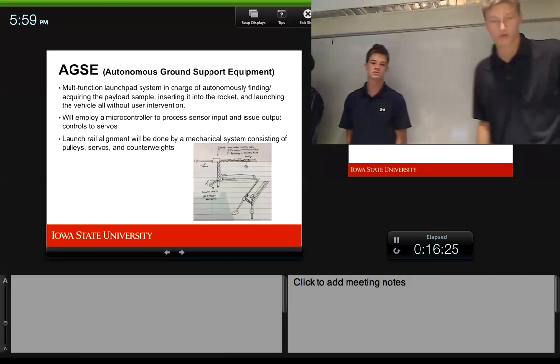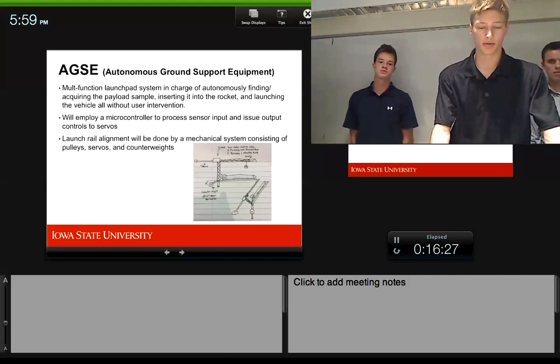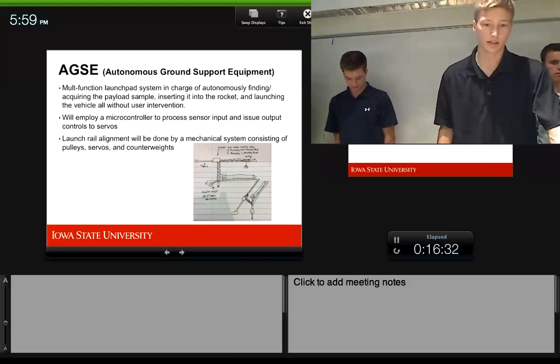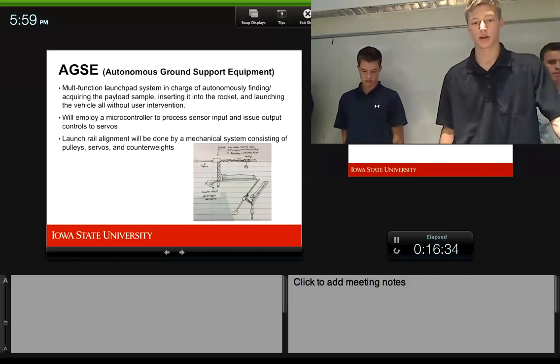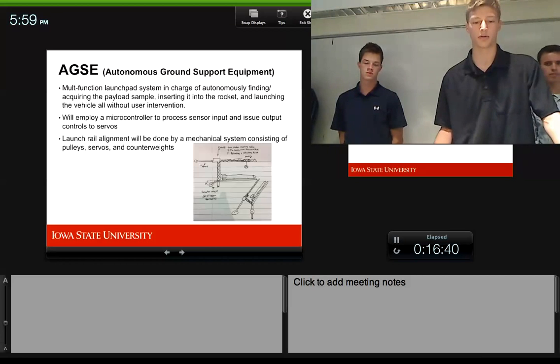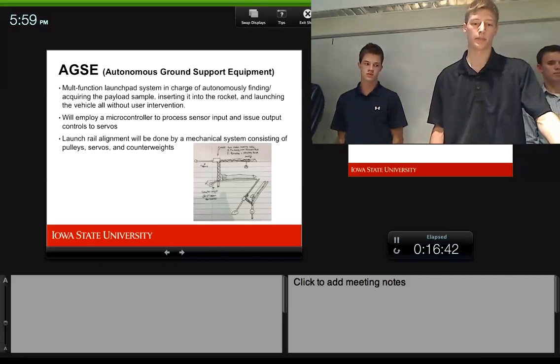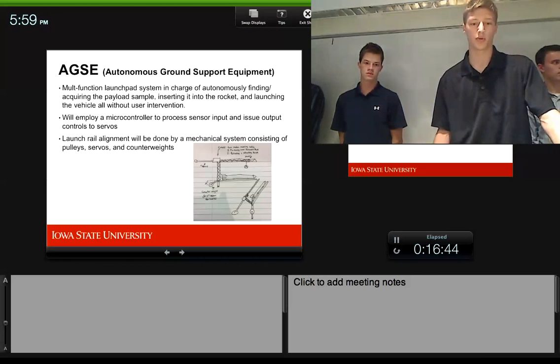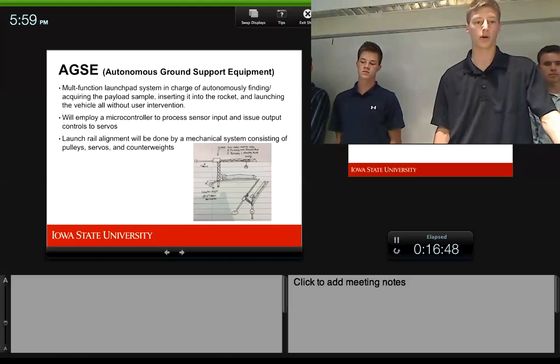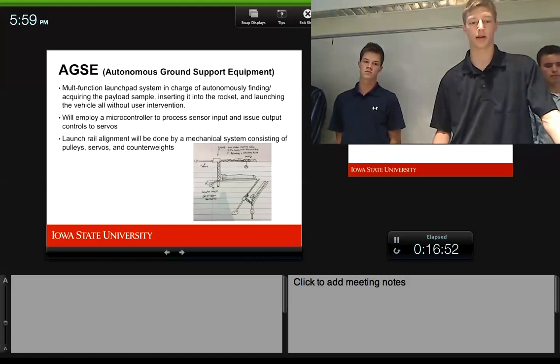So in the corner of this slide here, we have a basic mock-up of our actual current AGSE design. As you can see, we're using a crane system that's actually going to locate and pick up the specimen and insert it into the rocket using visual sensors. To move the crane, we're using a two-pulley system. One pulley is going to actually move the up and down motion of the crane, while the other one will be using the rover and the actual crane to move that left and right, I guess.